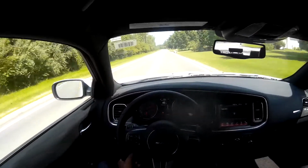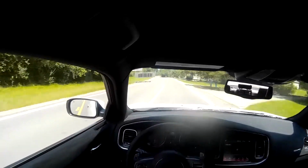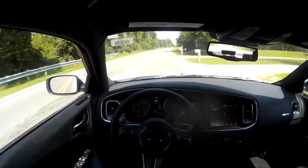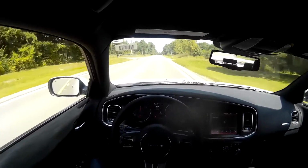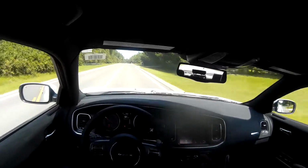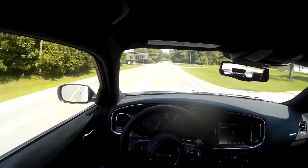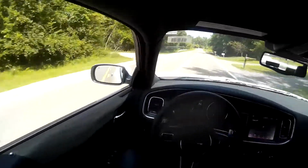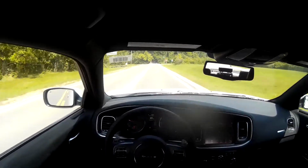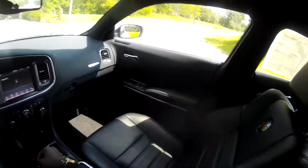Okay. Now, that's fun. That's a lot of fun. I missed that first shift like crazy. This is my first time flooring this car, but I definitely could have done much better than that. Wow, man, the power that this thing has is just amazing. It really, really is. Let's go left on Walnut here, and then we'll go back down to the little turnaround down here, and then we'll come back up and do that again.